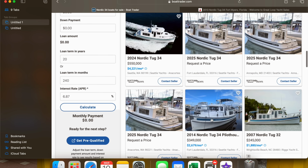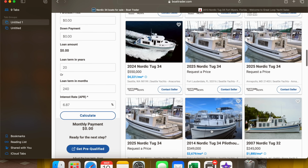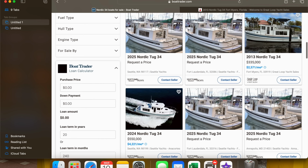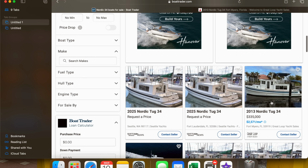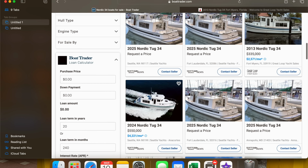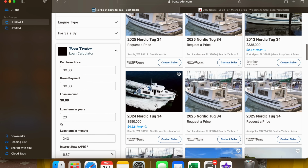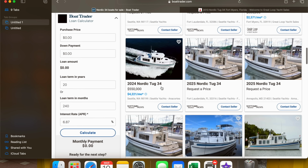I think I just saw that boat at Trawler Fest in Fort Lauderdale. I'm almost positive. Yeah, Watershed, looks like. So there's a comp for you. Here's our listing, the 2013 Nordic Tug, $335, and that's about it. Looks like everything else is new. Here's one that's only a year old, but you're paying $200 and some change more.